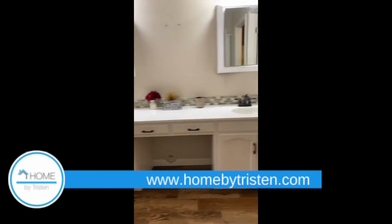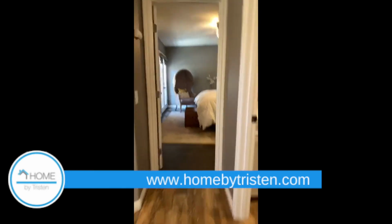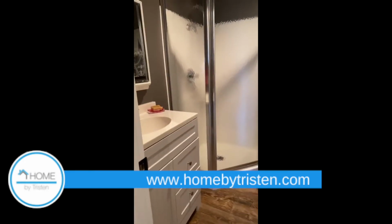All right. So it would also be a great investment home if you wanted to purchase and rent it out. You cannot do Airbnb. It does have an HOA, so it would have to be a long-term rental.